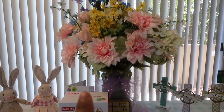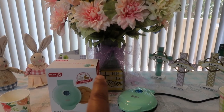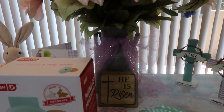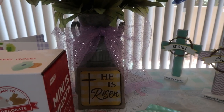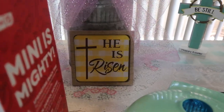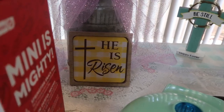These flowers came from Hobby Lobby. I got that ribbon that's back there. That came from the 99 cent store. I got that beautiful old rustic vase holder from Michael's, and I got that on sale, and I ended up paying, I believe, $1.50 for it. He is risen. That right there came from Walmart, and I believe that was for 99 cents.